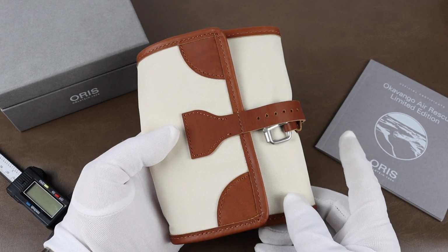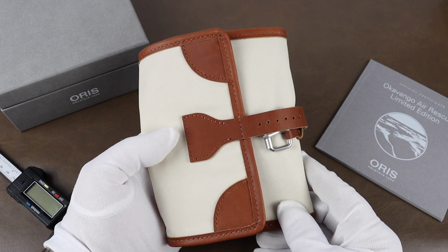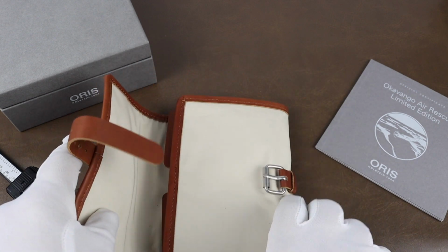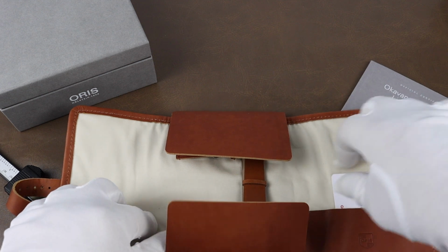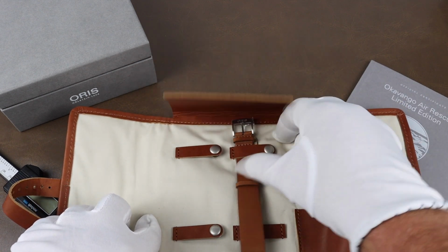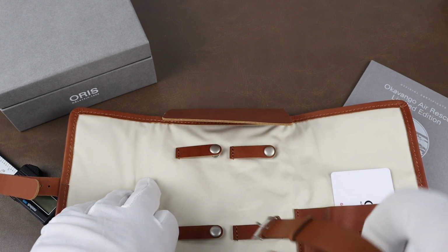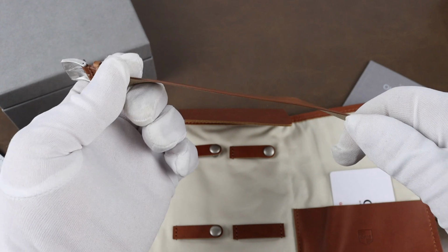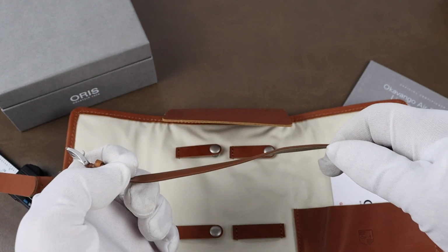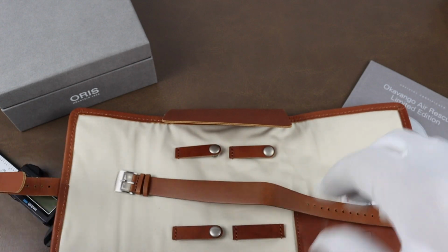The watch comes with a couple of extras. One is this canvas and leather watch roll, and inside we have the warranty card just over here, but also is a spare leather strap. Now, I haven't tried this on the watch, but it is a very thin leather strap, and I bet it would look great on the watch.